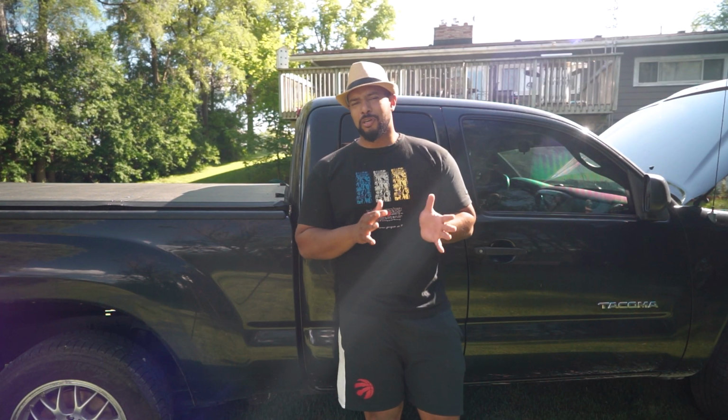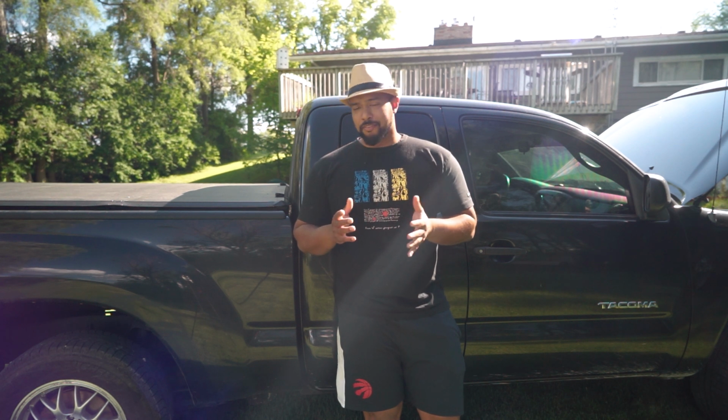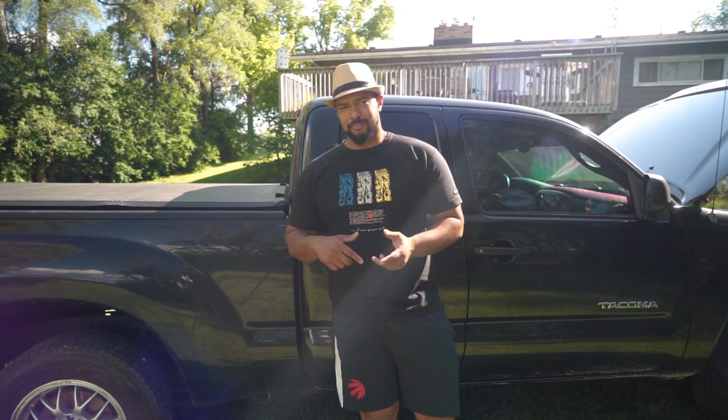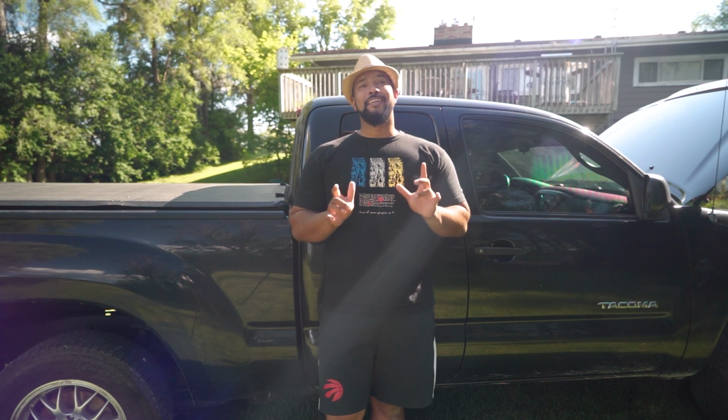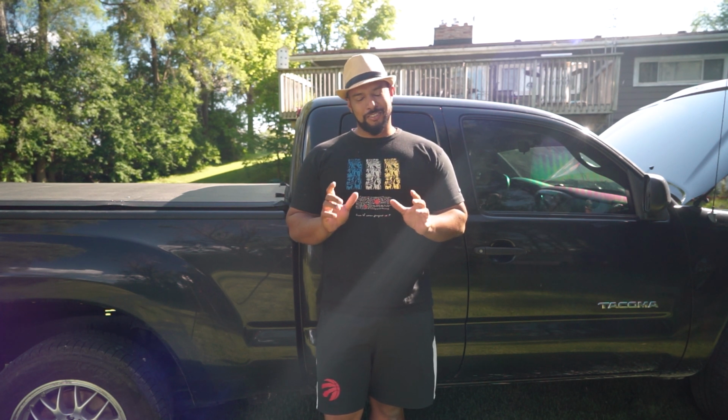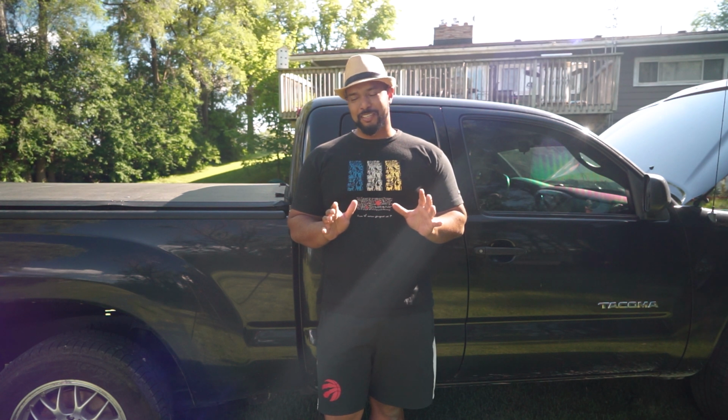This truck is a 2005 model, which is basically the first year of the second-gen Tacoma. I had to pay 13,000 Canadian, which includes taxes and everything, because I did buy it from a dealership. About that dealership, they tried their best to rip me off, and I'm still fighting with them for something else. I will be making a video showing how they tried to rip me off, and it's not really going in their favor right now because they admitted it.